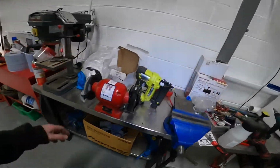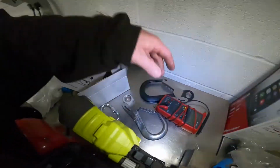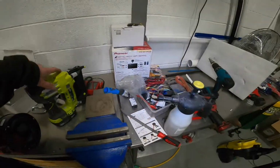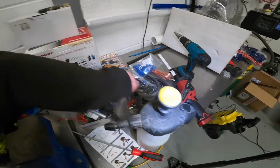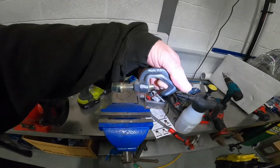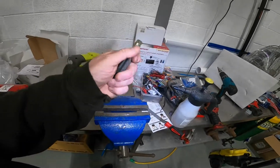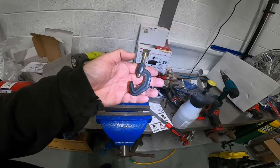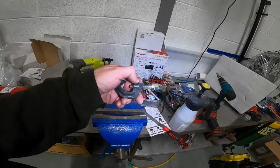I did purchase, where is it? I did get one from Snap-on that I used a few times. There. So this thing is available from Snap-on. It's a BT-CR1, and the idea, I think, because of how it's designed, is you put a spanner on the side there when you're crimping it and tighten this up.